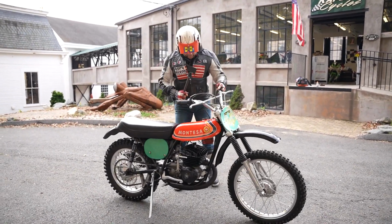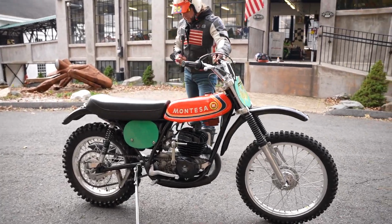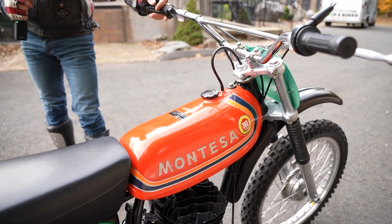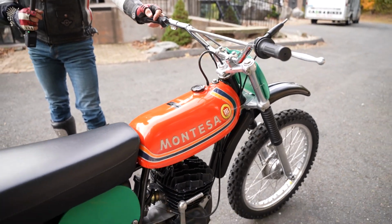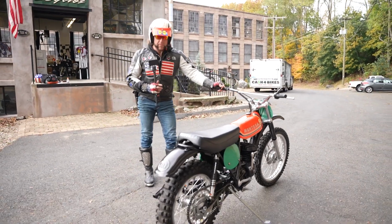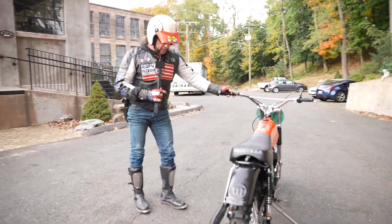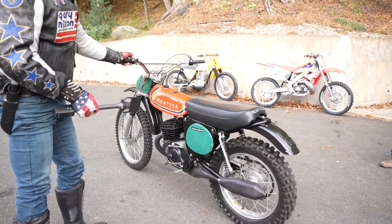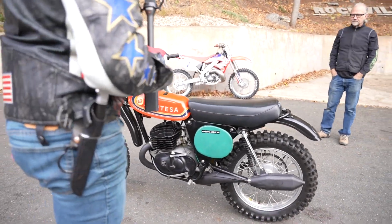What's happening, fellas? Feast your eyes on what may be the last mint, brand new Montesa Cappra 250 VR left on the planet. This is from the Randy Gillespie collection. There were three. There was one brand new 125 VR that had never had fuel in it, and this 250 VR, which is 100% original right down to the tires. We think it has about an hour total ride time.